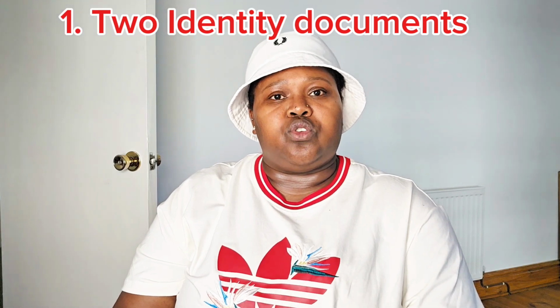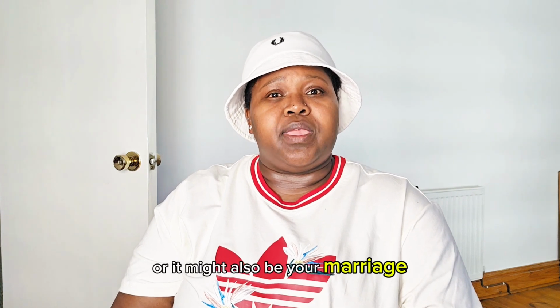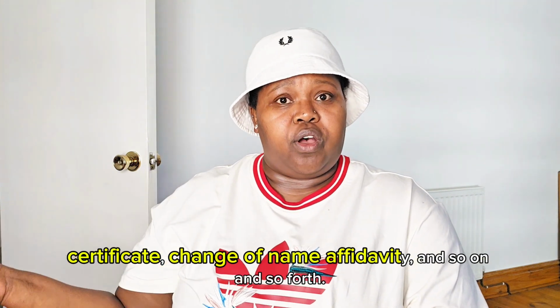The first thing that you need to make sure that you have is two identity documents. The first one should be a valid passport, and the second one could be your national identity card or your driver's license, or it might also be your marriage certificate, change of name affidavit, and so on and so forth. Those should have names identical to those that appear on your certificates and on your passport. If the names on your certificate do not match the ones on your passport, you should have a marriage certificate or a Home Affairs change of name affidavit.